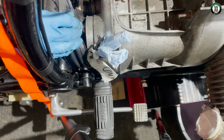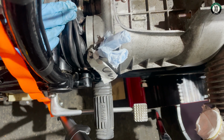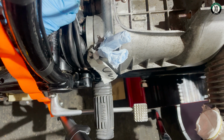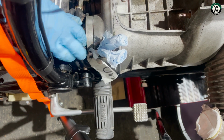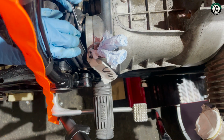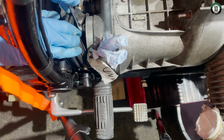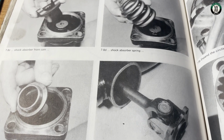So you've got your main shaft that runs all the way through the swing arm. It connects to the output flange on the gearbox, and then it goes all the way through to the final drive, obviously. So that had to be pulled apart. There's a special tool that you need to do that. You have to compress a kind of dampening spring in there, and then you can take out all the internals for the swing arm.